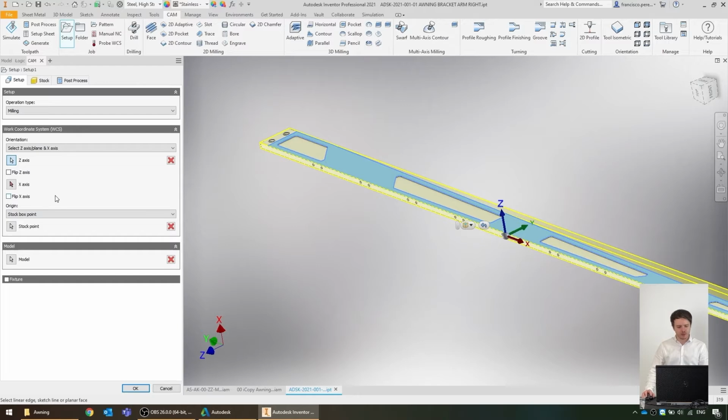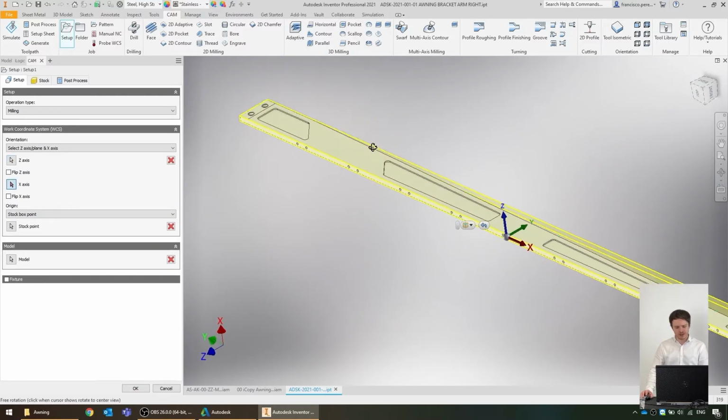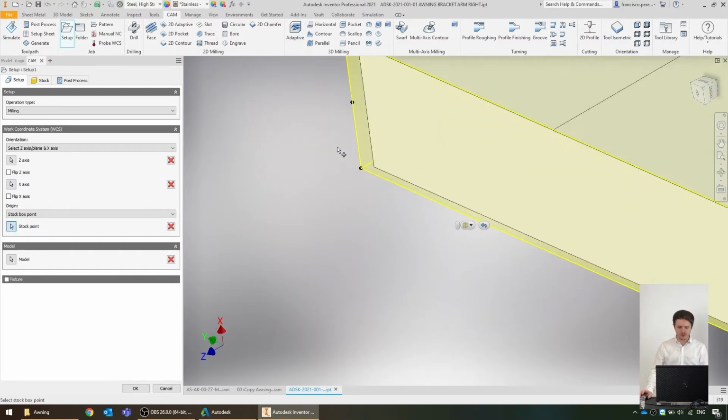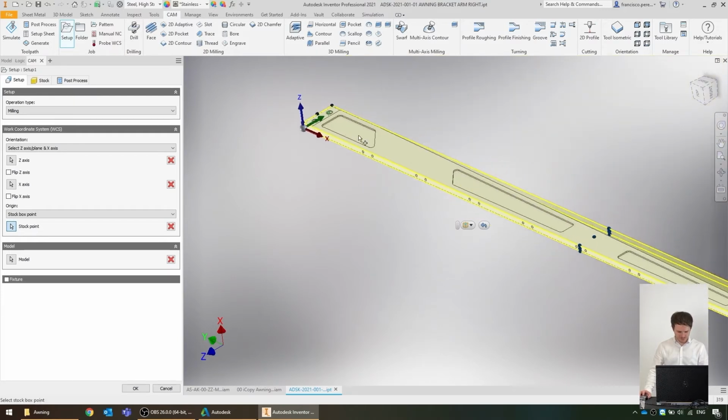We also get to define what the x-axis is. So we can pick x-axis, and now we can pick a straight edge representative of the x-axis. Beautiful. Lastly, we've got the stock point. So what is the zero point on your machine? This really depends on how you set up your machine. But for this exercise, what we're going to do is show the stock point in the lower left-hand corner. So we'll come to stock point, and here we can zoom in on the corner and select it there. That point, that's our zero. Beautiful.